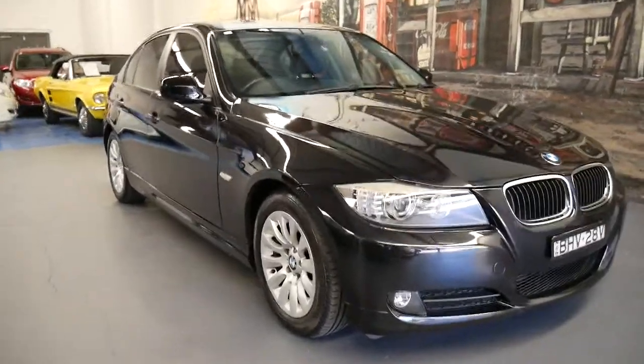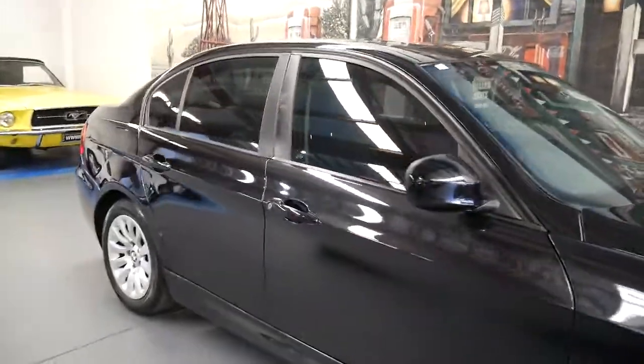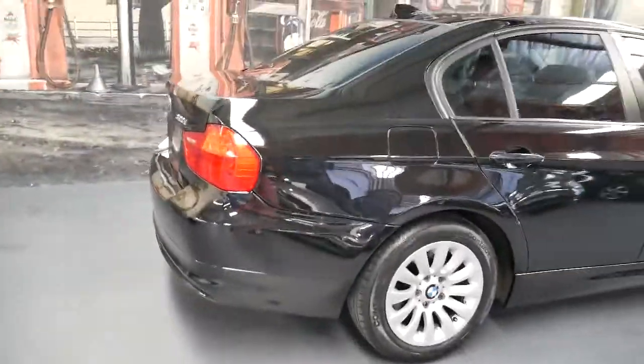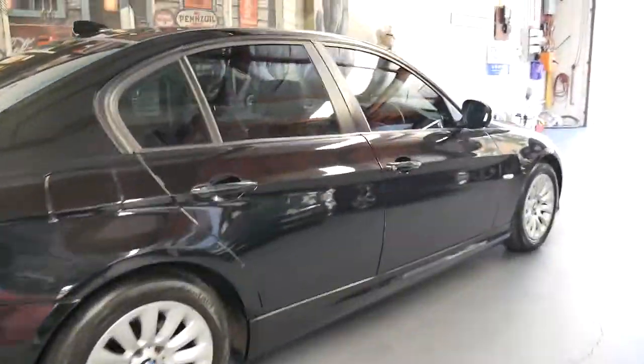These BMW 320Ds are fantastic cars. The diesel engine gives you economy and power at the same time. This particular car is actually an executive, so it's got a number of features including xenon headlights.